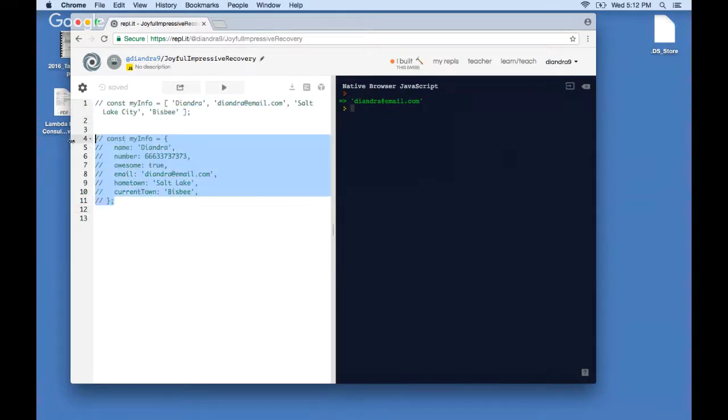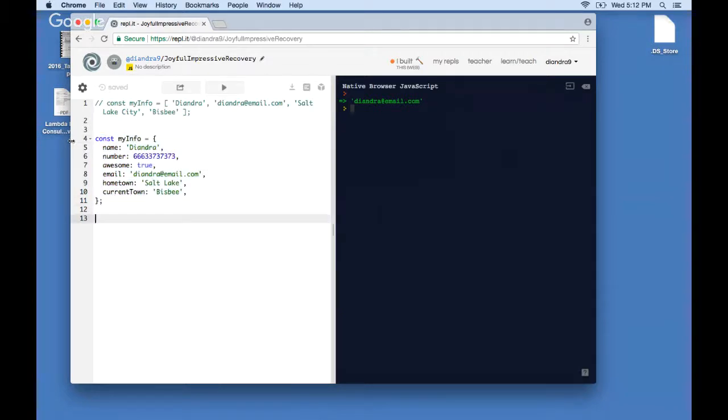Whereas over here with our object, we use a very similar lookup system. So we can also use brackets just like that, but instead of putting in a number, we put in the actual key name. So look at that. And now we don't care what order all these things were put in. We just need to know what is the key name, and we can look it up.